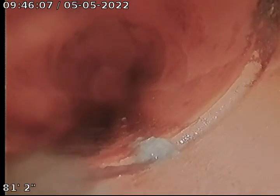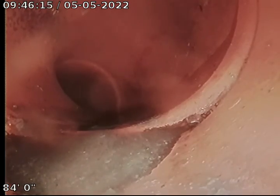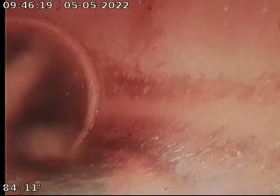We got some debris on the camera lens a little bit, but that joint had a little bit of root intrusion as well. We're going to run out and we'll get to the city sewer, rinse our camera lens, and when we pull back we can look at it a little better. That joint's got a minor offset to it, making a turn. And we're running in, and we're in the city sewer.